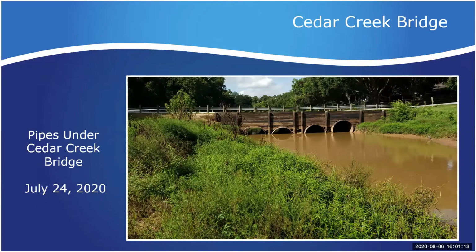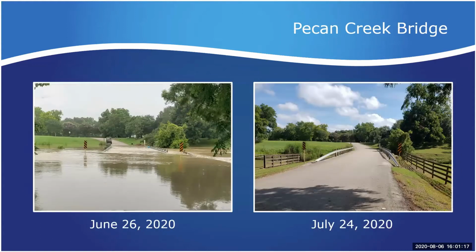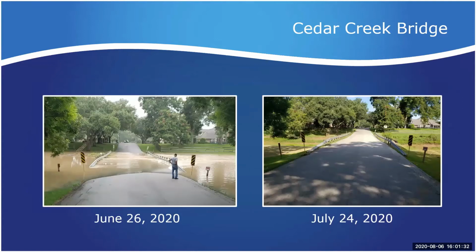So this is again the Cedar Creek Bridge. Continue on. So here is a little bit of a problem, and we're going to come back to this after we do the full tour of the system and talk about it. But on June 26, 2010, that's what the bridge looked like. And it has caused a great deal of concern. And this is the Cedar Creek Bridge as well. And so you can move to the next one.